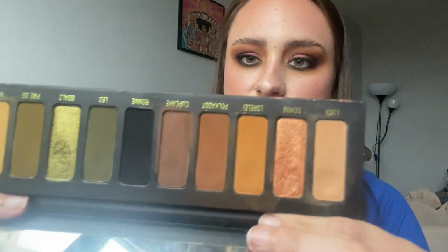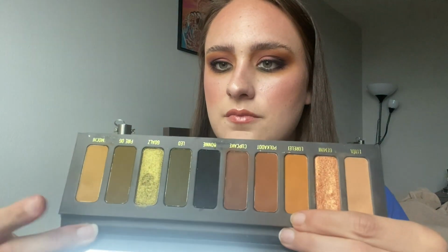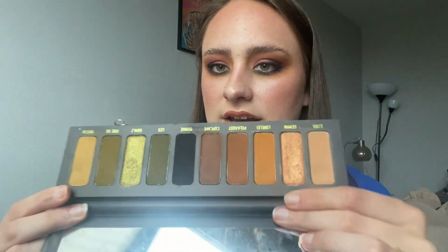Even though this is my favorite palette, I've not hit pan in any of the shades. I'm pretty close here in Luna, and I bet I could hit pan in Lorelei and Mochi as well. But you can see it's well loved, but it's so pigmented and rich that I don't find myself digging into the pans. I don't know if I will hit pan on all of them just because they're so rich and pigmented and there's a lot of depth, and you can get a lot of payoff just by lightly dipping in with your brush. So I'm pleased with my purchase.